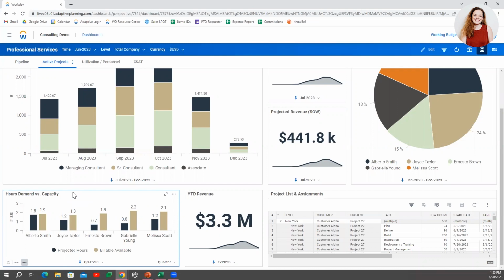We'll look at utilization in a moment. But this is just a nice way to highlight how Adaptive enables you to make data-driven decisions, instead of just saying, I feel like giving Alberto 3 more projects. We're actually looking at, no, he can't take any more projects unless we switch around resources or something along those lines. So actually using your data to inform your planning process.